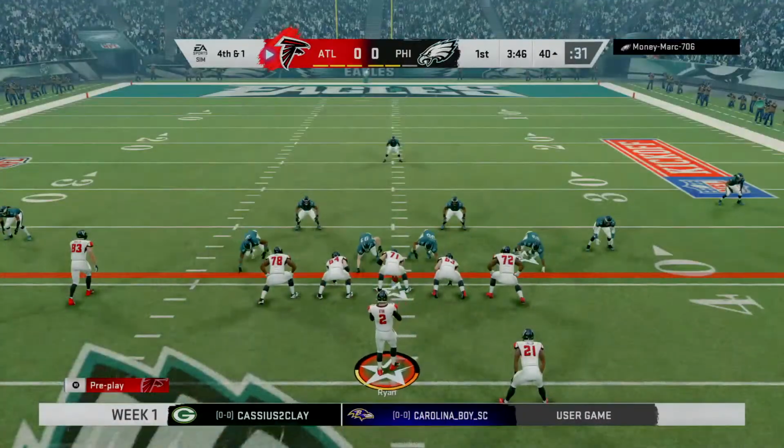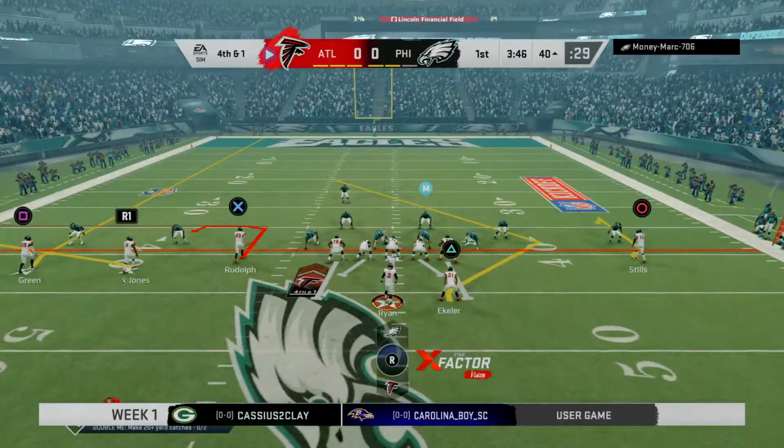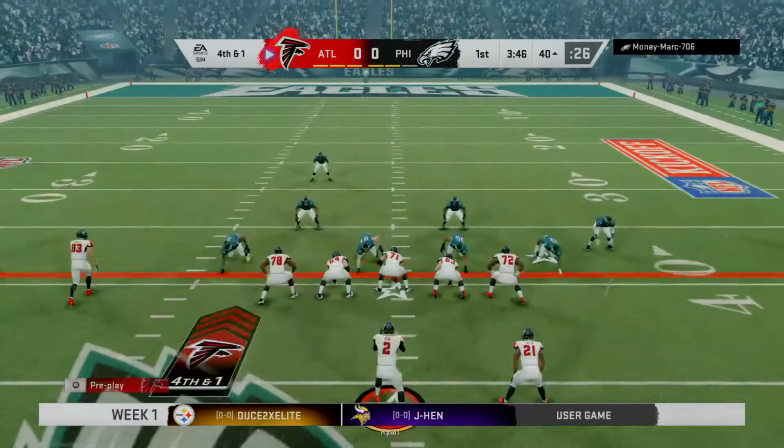And this will be a long field goal if the skies were clear. But here in the rain and the elements, they'll go for it on fourth.